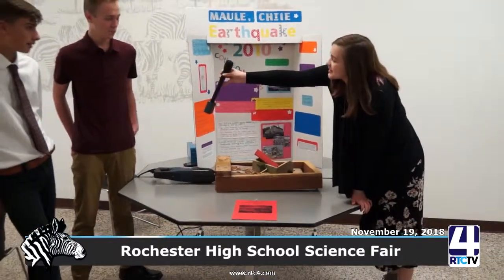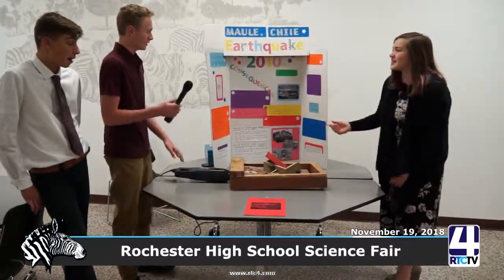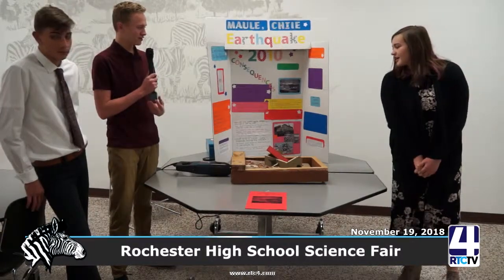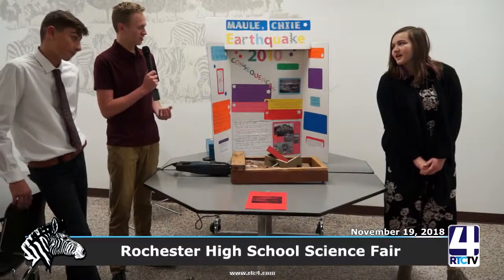The total loss of life for this Maule, Chile earthquake was around 800 million, and then plus 200 million were affected. The magnitude was 8.8, and the estimated cost of damage was 30 billion. The earthquake caused a tsunami that flooded many surrounding areas. It wiped out trees and plants and destroyed them.